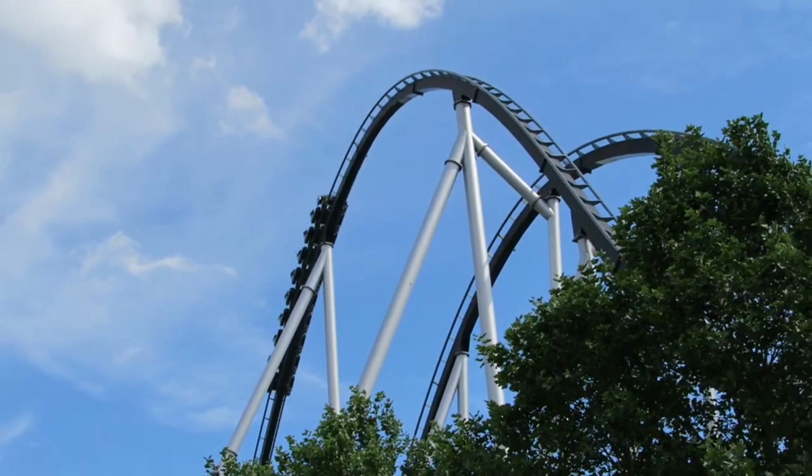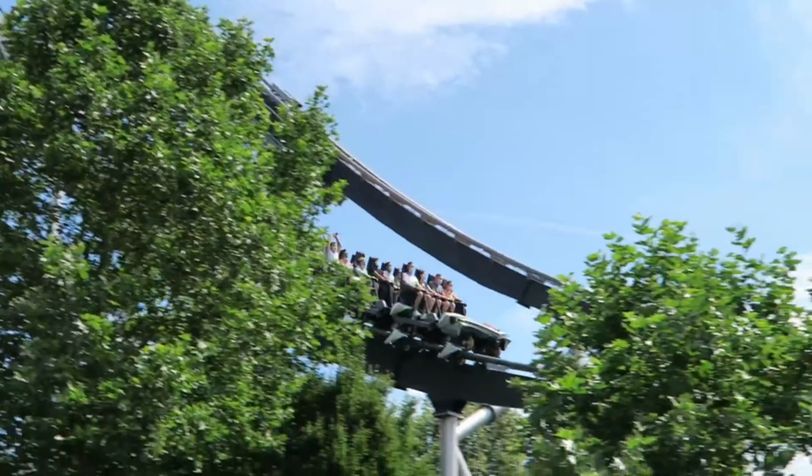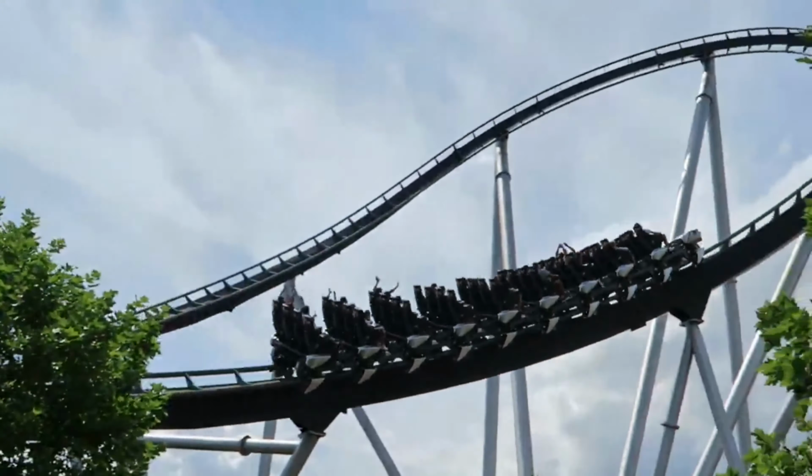And of the ones that do pack in the thrills, there are clearly some noticeable flaws. But that's why I'm here with my list of the top 15 rides and attractions at Europa Park.